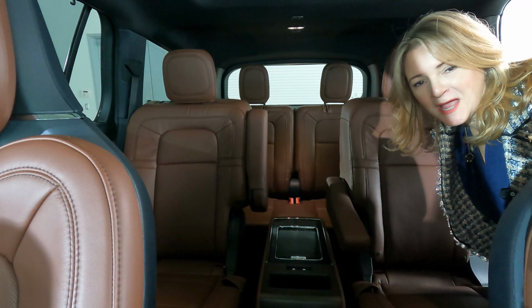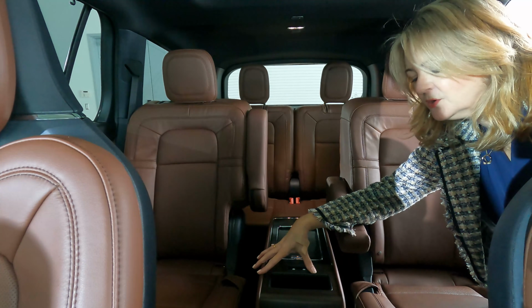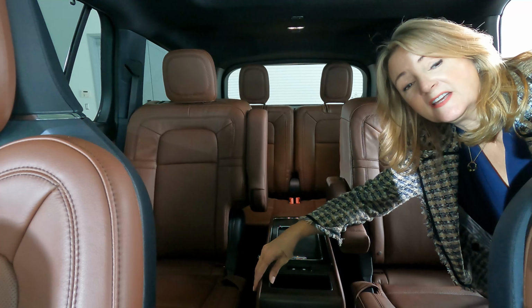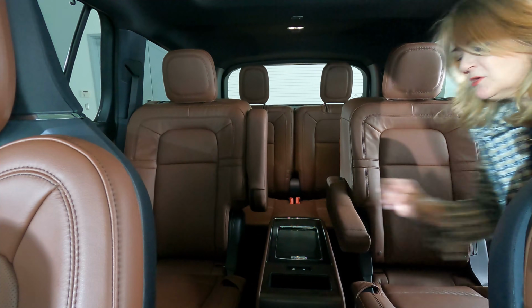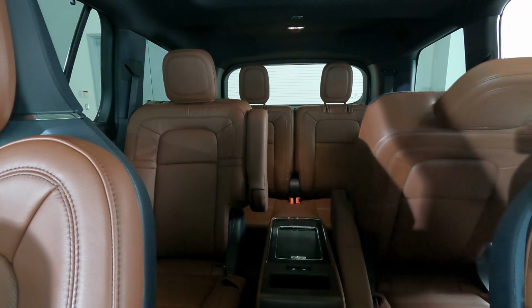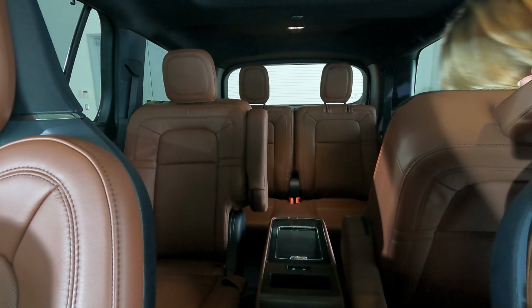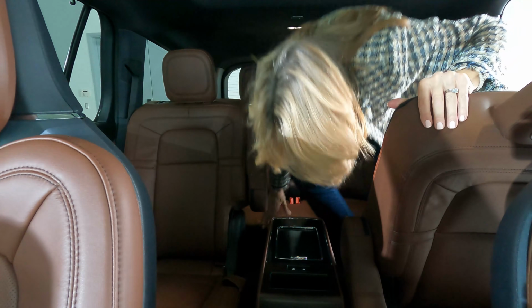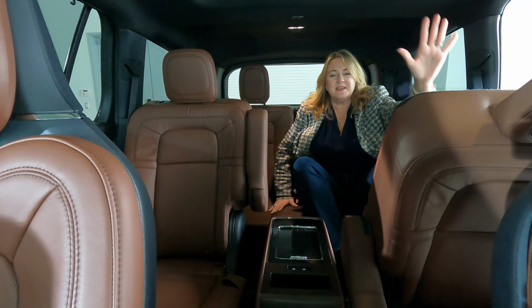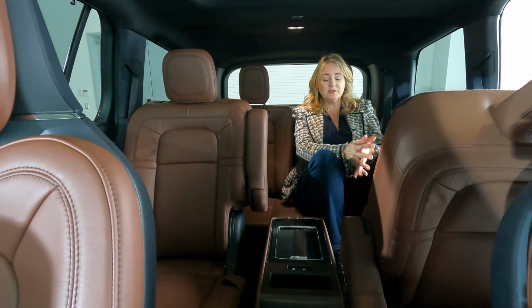So if you go for the top of the line, the captain's chairs, there is this full console. It is fixed, it's not movable. And it's really not easy to climb over. So here's how you're going to access the 3rd row, and that is by climbing in through past the slide and tilt center row seats.